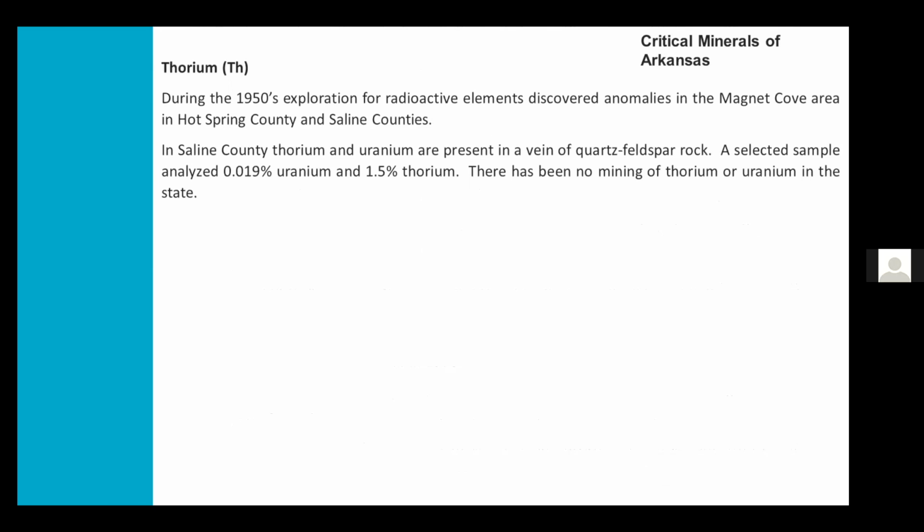Okay, the thorium was discovered during the 50s here in Hot Spring and Saline counties. In Saline County, it was present in quartz feldspar veins, and it analyzed out as 0.019% uranium. Another sample analyzed 0.15% thorium. And there's been no mining of these elements in the state.